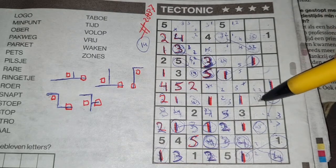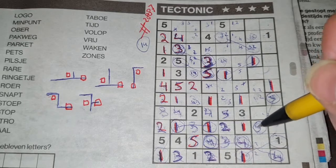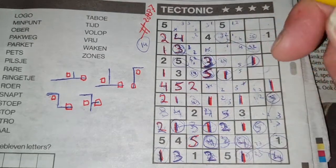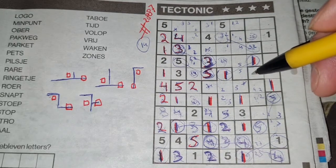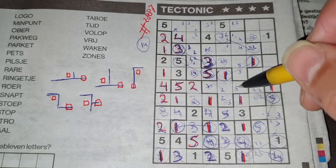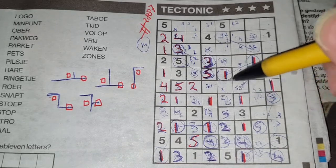2 and a 4. So here cannot be a 4, so this should be a 5, 5, 4. Okay, so far so good. 2 and a 3, yeah, 2 and a 3. It can be a 2 or 4. So 3 or 5. 1, 4, 5, 3. This should be a 2 then.